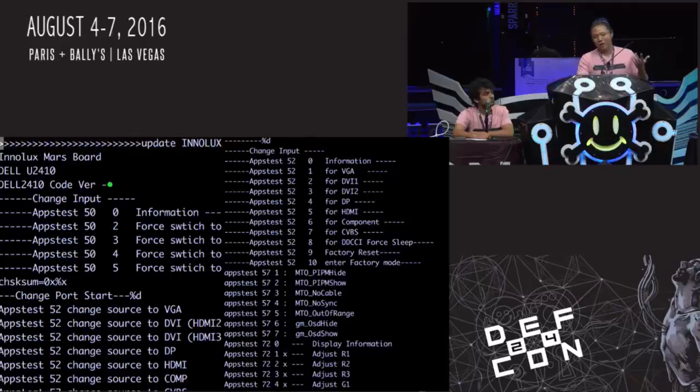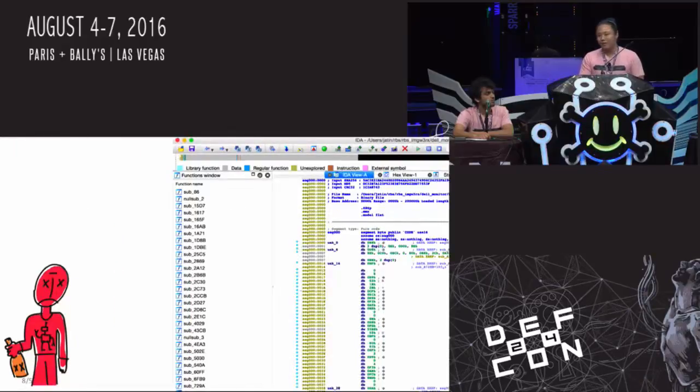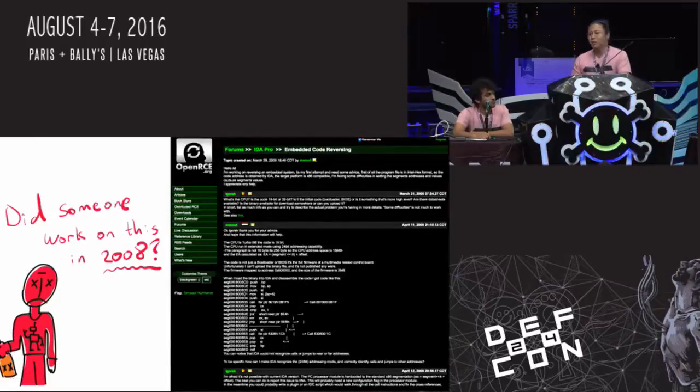So then I said, obviously, let's throw this in IDA and see what happens, right? And this is what IDA did. And we looked at it and we said, oh, this is really hard. We can't figure out how to disassemble Turbo 186, which is the architecture here. So we started Googling around, and it seems like somebody on OpenRCE in 2008 probably did exactly this research, but maybe didn't tell anybody, because they're asking about exactly the same architecture in exactly the same format. And I think the binary is actually from one of these firmware updates.